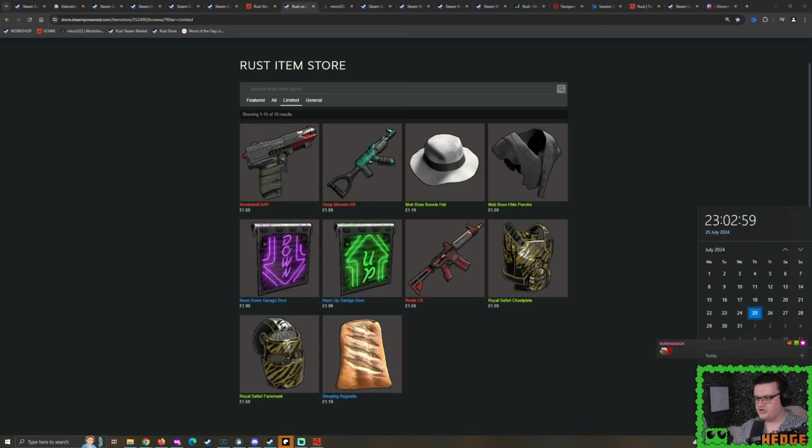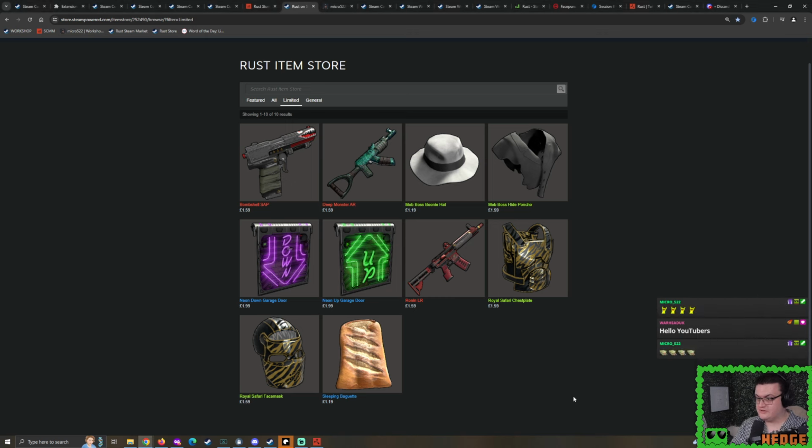It's time for the Rust Orientation Showcase. Yes, so the Rust Orientation happened about 6-ish hours ago, and we had a pretty interesting batch of skins, quite a lot of late picks today. So what we're going to do is just quickly find out, of all these skins, which of these are abnormal.